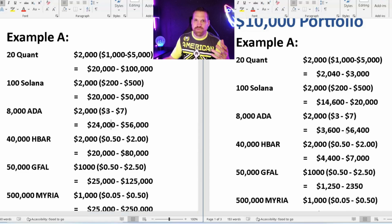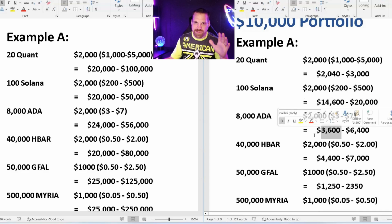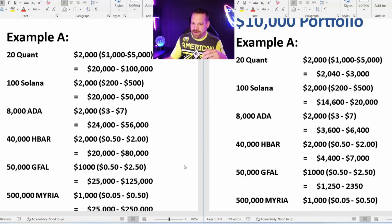I still think there's a lot of room to grow with ADA, and it hasn't caught on yet. But I think if we go into a big bull run like we should, now, no guarantees of that, I think it'll get $3 to $7 in this upcoming bull run. So that's how ADA is doing. Basically you would have put in $2,000 when I made that video, and that would be worth about $3,600 at its current prices, give or take. So keep that in mind.